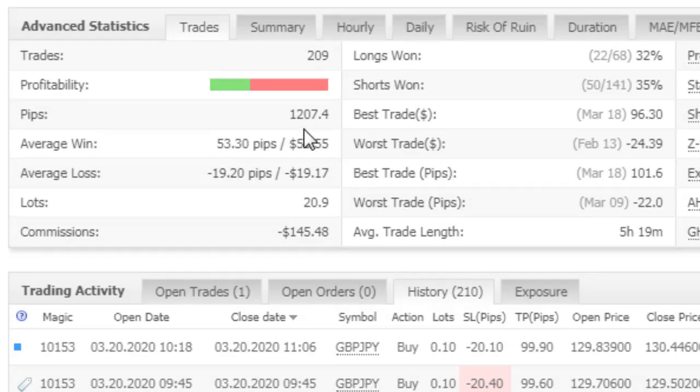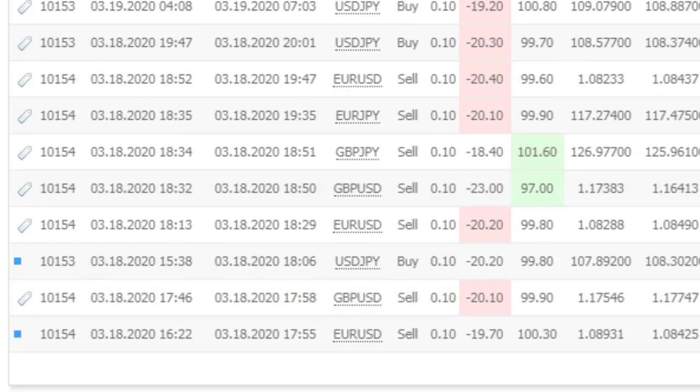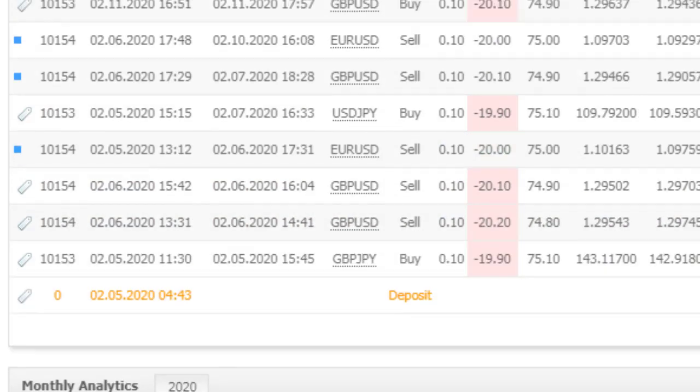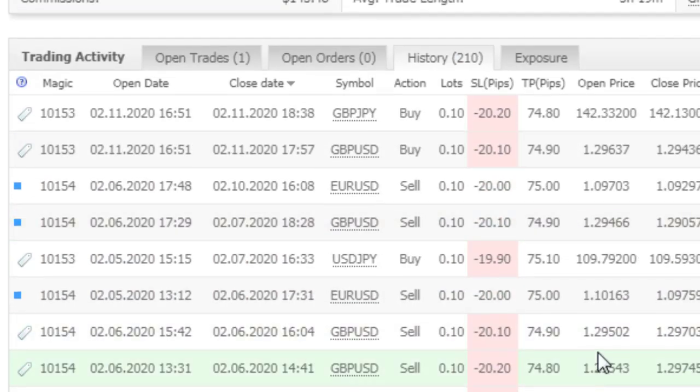So up tons of pips here. That would probably be a double. That would be a double easy on this account. And what time did it start? We're talking February 5th, so we're looking at a month and a half right now. So this is the next setup that will go onto a compounding account. We've got a lot of trades in the history.